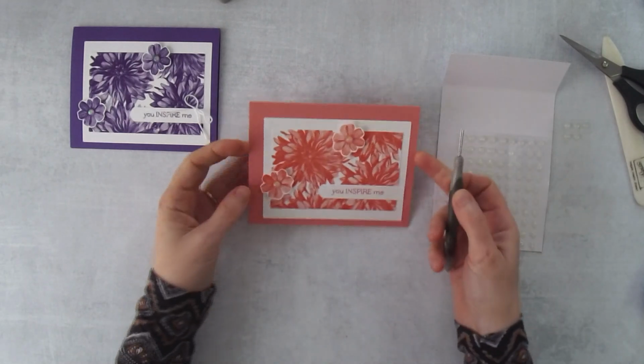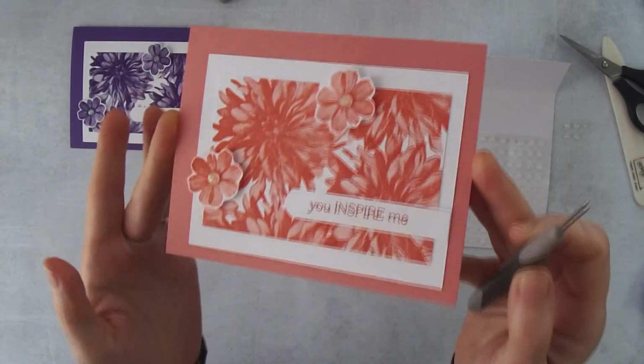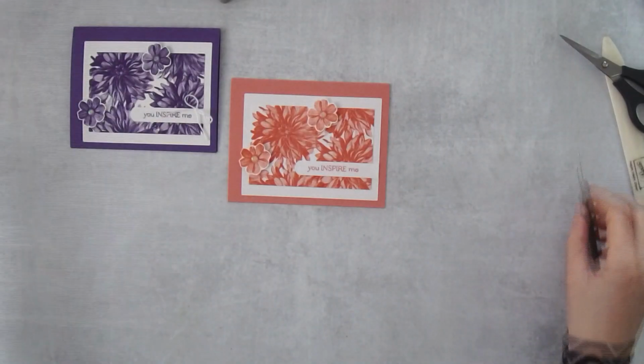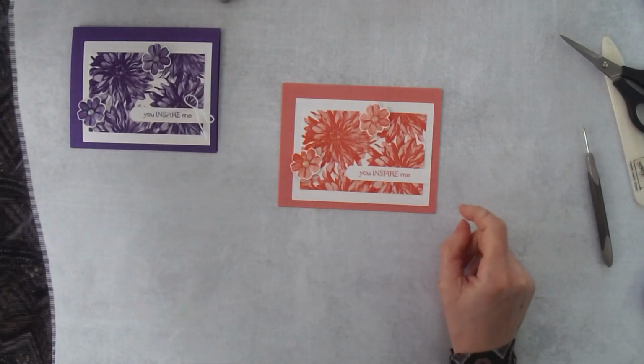Sometimes I just sprinkle them on the card. So you can see they've got a little bit of shine. They just anchor those flowers nicely, make them a little prettier. And then the last thing I want to do is add a little baker's twine bow.